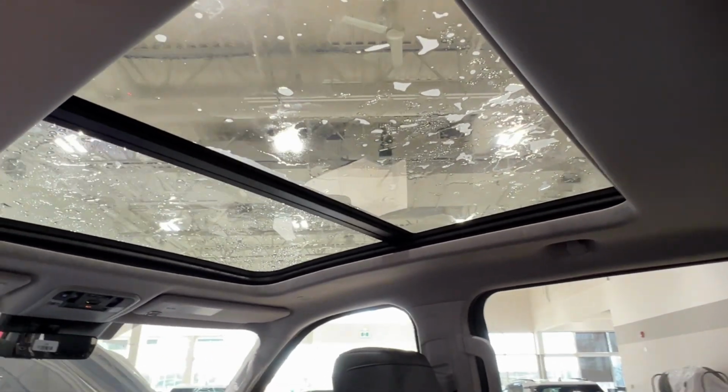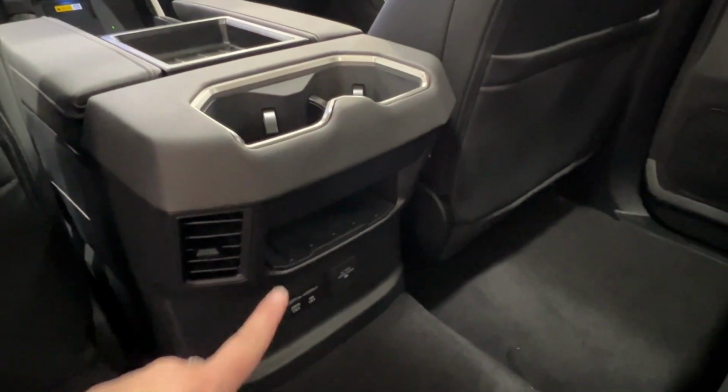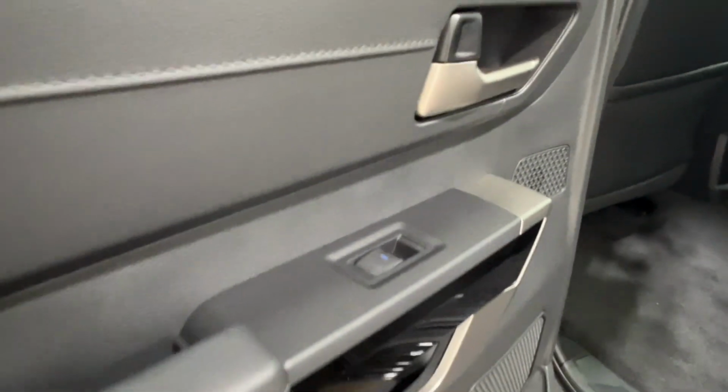Up overhead, there is a panoramic moonroof for everyone inside to enjoy. Then on the back of your front passenger and front driver seats, you've got pouch storage. Back of the console, you have your cup holders and cubby space, as well as your chargers down below. Inside your door, you've got all of your storage spaces and your power window control.